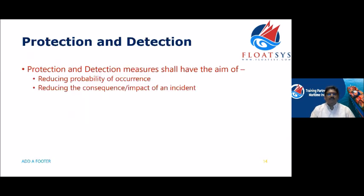Moving on. Once the risk is assessed, based on that calculation, we decide what kind of protection is required. The idea of the protection is to reduce the probability of occurrence or reduce the consequence or impact of the incident in a way that the risk is acceptable. Management has decided, okay, this is what is acceptable. So the purpose of the protection and detection measures is to make sure that all the identified risks are brought to an acceptable level.